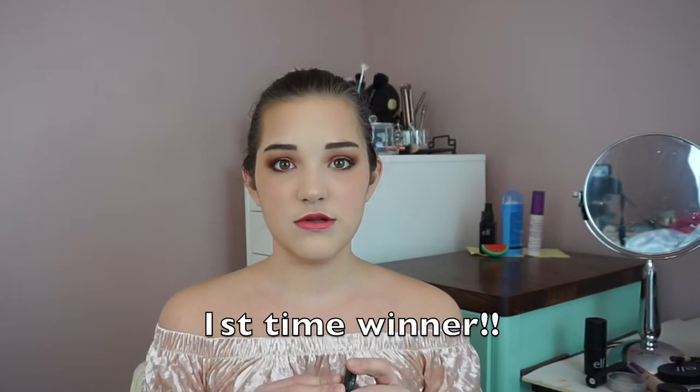So, for single shadows, this is Stila's Chinoise. Basically, it's just a matte, yellowy, creamy color, and you're just like, I see that in every palette. Why would you put this in a favorites video? Well, because seriously, it's a creamy matte with coverage to it. So why would you need coverage in an eyeshadow?